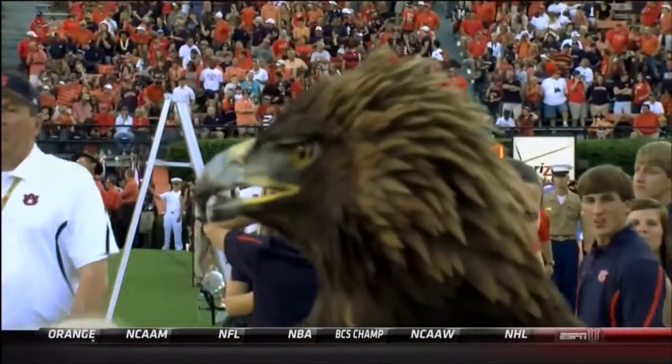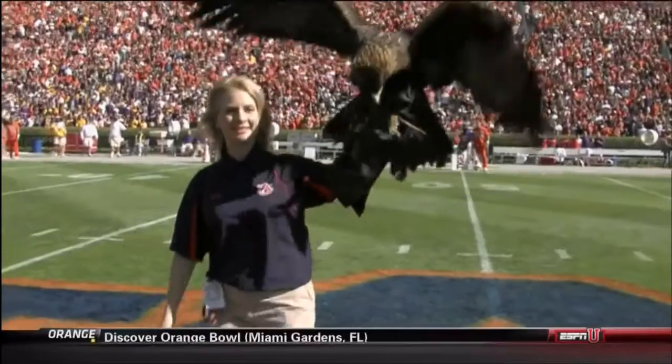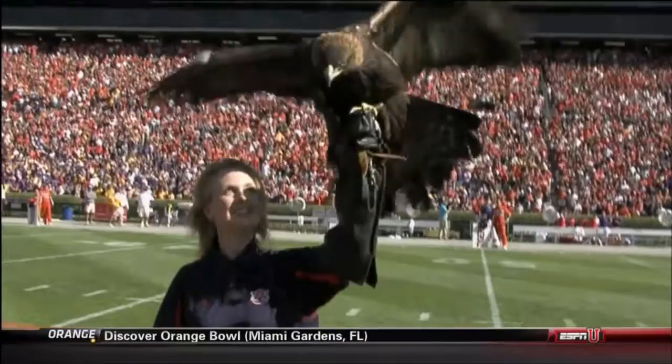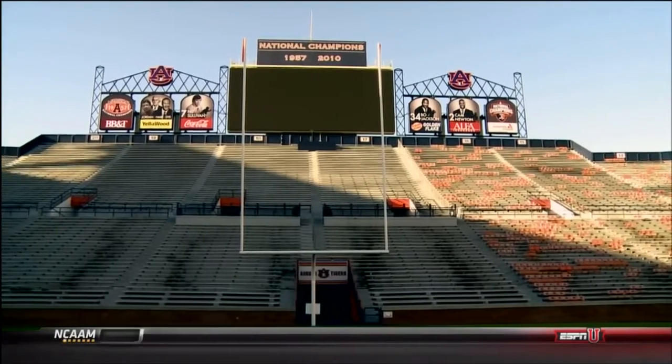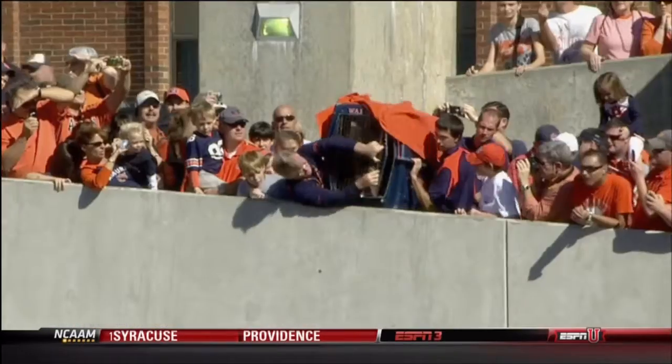In a tradition that started in the year 2000, the most visible display of the Raptor Center's work gets showcased at every home game at Jordan-Hare Stadium right before kickoff. Here at Auburn, we are the Auburn Tigers, so our mascot is the Tigers. However, our battle cry is War Eagle. And since 1892, we've had a total of 7 golden eagles that have represented our battle cry.